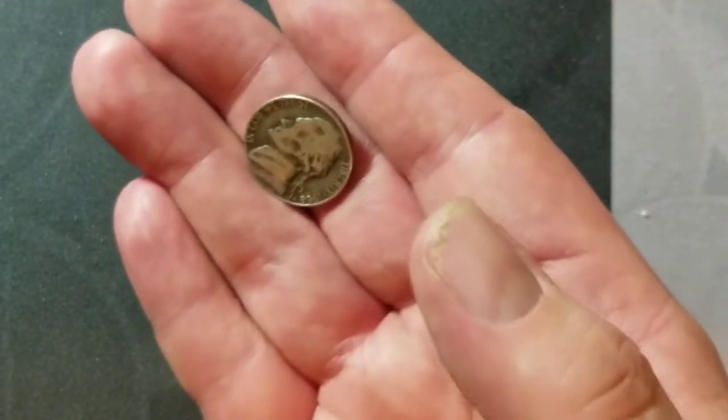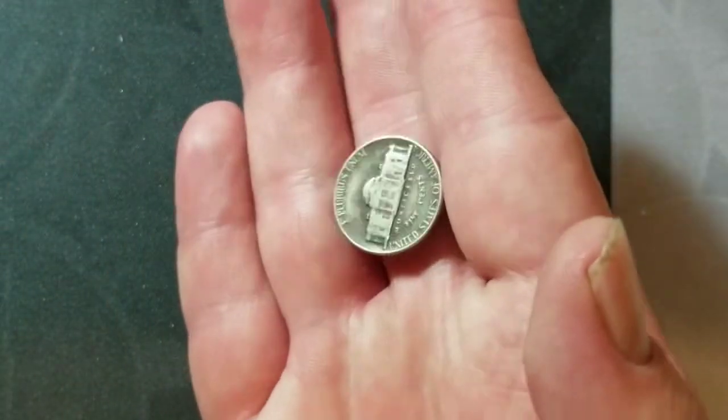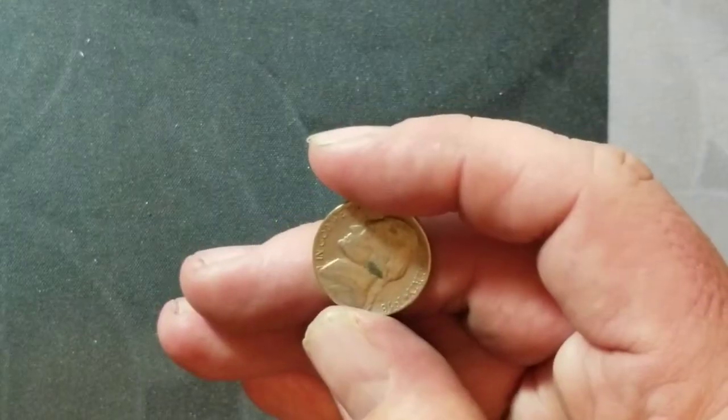Alright, roll number 6, and it's not much, but I got a 68, and this was that ender that y'all saw that was kind of silver looking, but it's not. But it's a 68 San Francisco, so I'll keep that aside and bring you in on the next find.